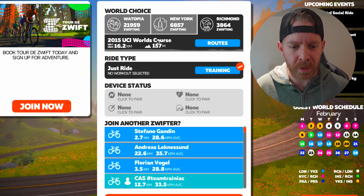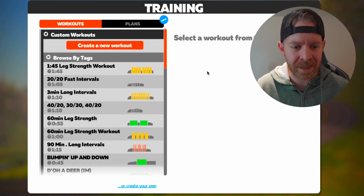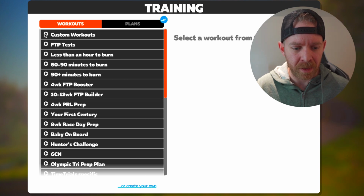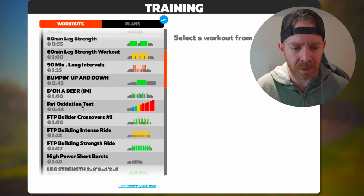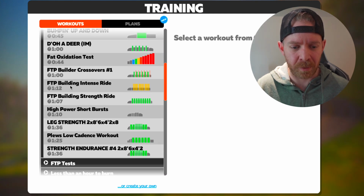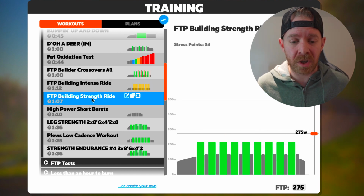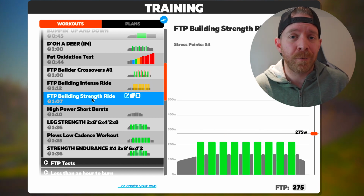Now, when you end up going into Zwift, you go to the ride type, you go to training, and in your custom workouts, it'll be a drop down here. Those workouts are going to be in there. So we've got the FTP Building Intense Ride, we've got the FTP Building Strength Ride, and then it's in there for us to use. And we can repeat that for the first 4 weeks.